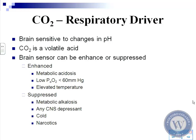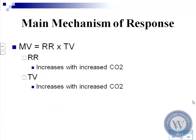You can actually, of course, give central nervous system depressants. Things like narcotics will do this. Even all the induction agents, if you give enough of them, you will stop the person from breathing. Naturally, cold will also induce a decrease in respiratory drive over time. And then, of course, narcotics, which we talked about.